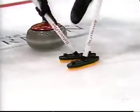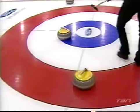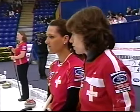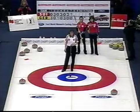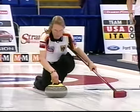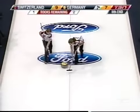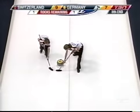Tip top. Well called. Great ice call because we weren't really sure. We've just come to this sheet, but she knew. Miriam knew exactly where to put the broom. Lots of swing from the inside to the outside with draw weight. Nice and straight with the up weight on the hit. Andrea threw her last rock pretty light, so see how she does with this draw. She's trying to tuck it behind the rock that's just outside the ring.